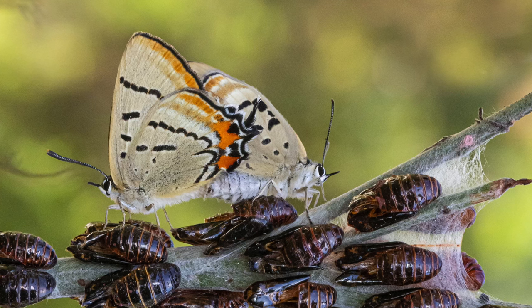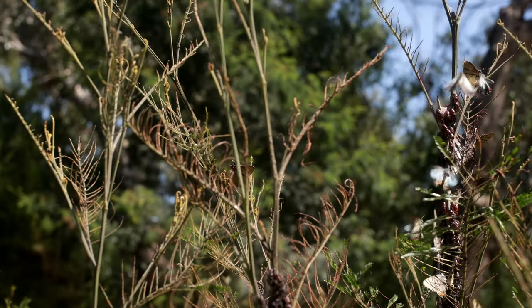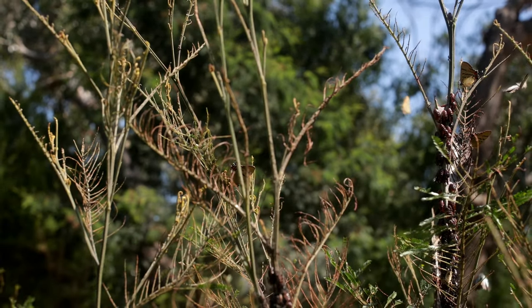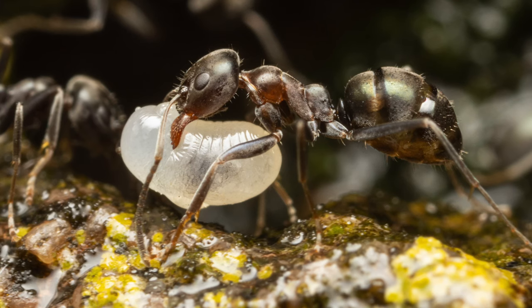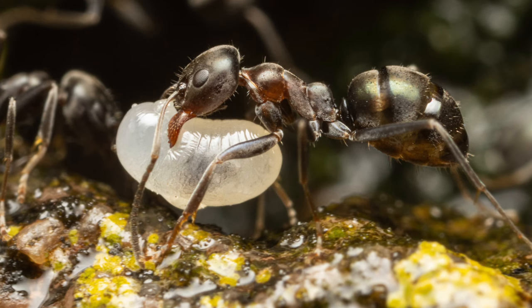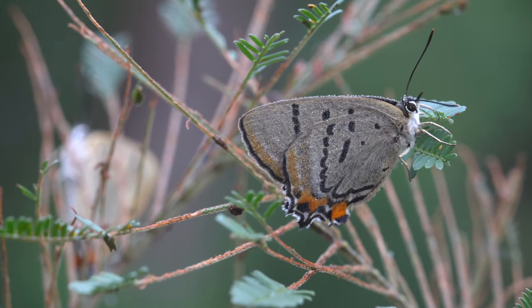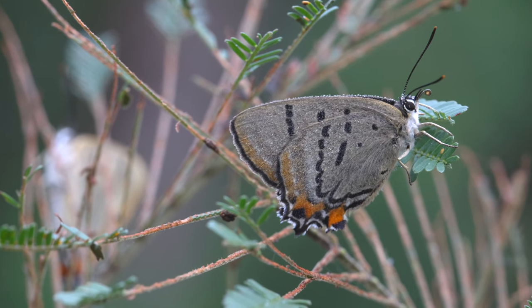It's important to note that even though both species benefit from this mutualism, they aren't completely dependent on each other. The ants forage on a wide range of other food sources, and their reproduction and survival doesn't solely hinge on this mutualistic relationship, and the Lycaenid larvae also feed on flowers, leaves, and seeds of plants.